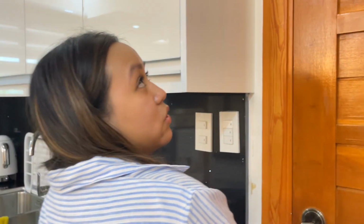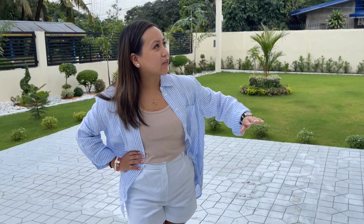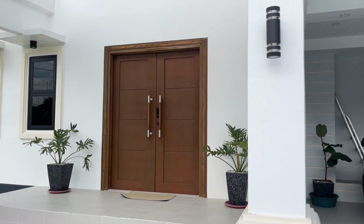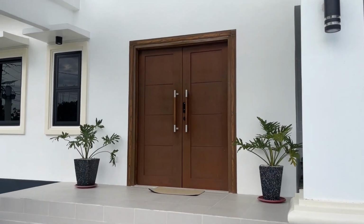First, the access to the laundry area. So, I'll show you in a bit. So right here is our front yard. So if you just take a look, here's our entryway. So yeah, that's the front yard.